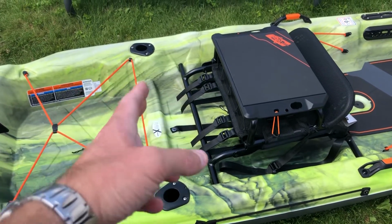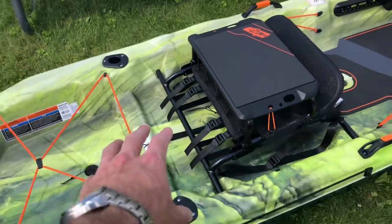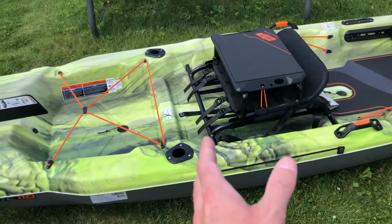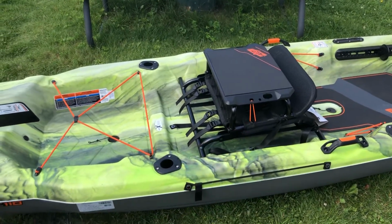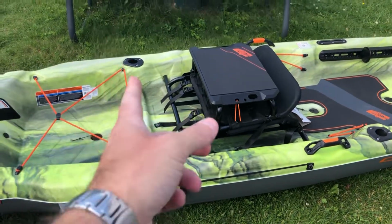One of their illustrations would be to have a 2x4 here on the back, and have a transom mount on the side of the kayak to be able to put the motor, which would be my preference. Even though you're going crooked and it's a little less efficient, at least it's easier to steer. So that's probably one of the mods I'm going to make.